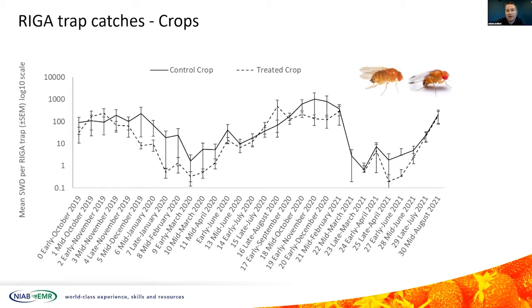This is similar information, but comparing control and treated crop. Again, the vertical axis is on a log 10 scale. And again, what you can see is the dashed black line, the treated crop catches, are generally lower than the control crop catches most assessments.